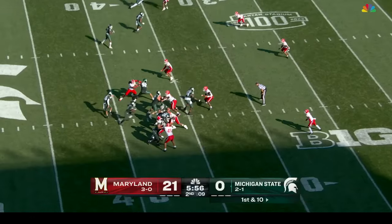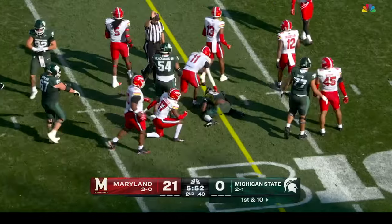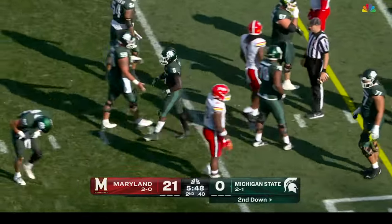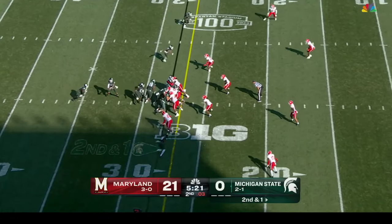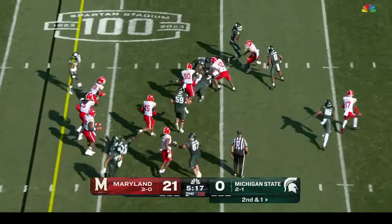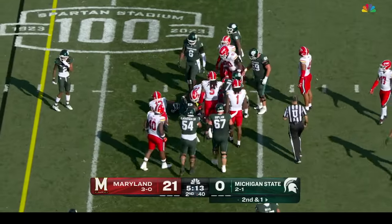Gavin Morris across the formation in motion. Give the ball to Carter, and a nice hole opens up there. So we're starting to get one of their best offensive players moving here in Nate Carter. From the pistol, Kemp hands it off. Here goes Carter. Lead blockers out in front. He is running hard. That's something they liked about it.